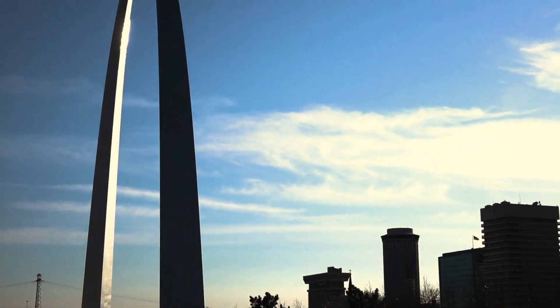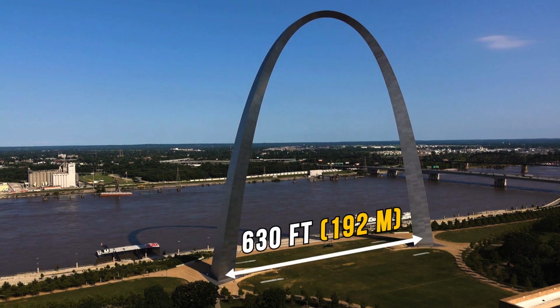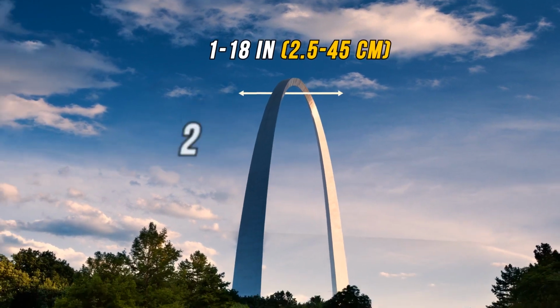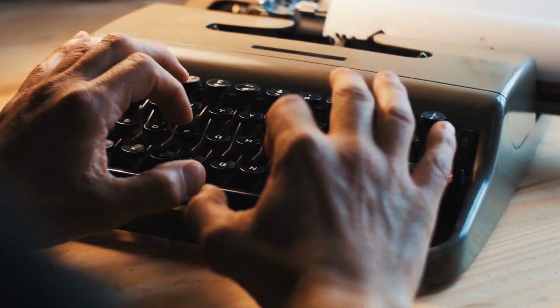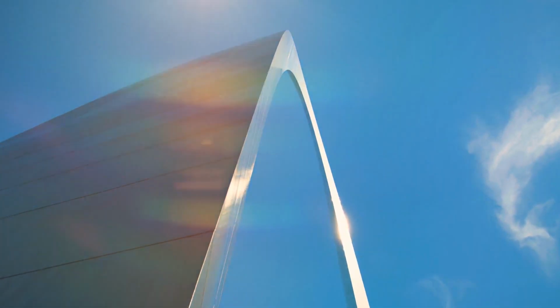The arch is the tallest national monument in the United States, standing at 630 feet high and 630 feet wide. It was built to withstand earthquakes and high winds and can sway from 1 inch to 18 inches in a 20-mile-per-hour wind. It also contains the stories of over 700,000 people from St. Louis kept in a time capsule that was welded to the very top.